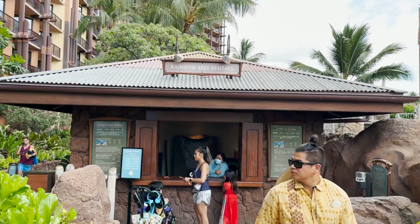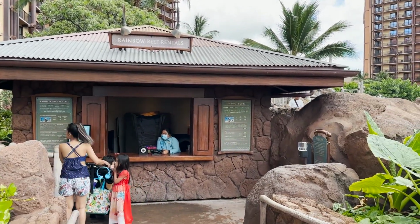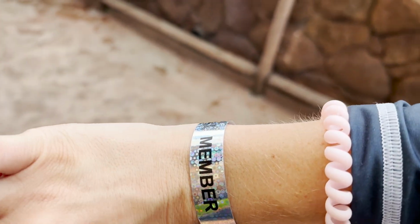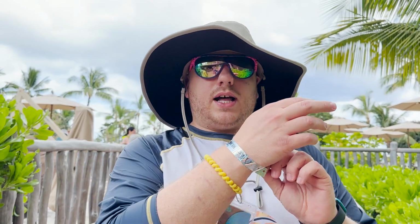Oh, right. Back to business. Okay. So, yeah, we stopped by the Rainbow Reef Rentals because it's one of the places where, one, you can get towels, and two, you can get your pool wristband for the day. And Matt will explain the rules of the wristbands for the pool. So, you need them because the beaches are public, right? So, anyone could walk up and go swimming, and they don't want that. They want it just for the resort guests. And so, they give out a different color wristband every day.